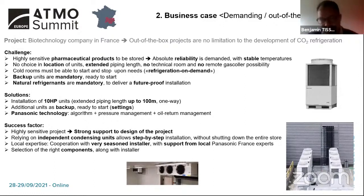No choice in terms of location of the units. Cold rooms must be able to start. I like the concept of refrigeration on demand. I like it as a switch on. I don't need a switch off. Meaning we have to find ways to manage pressure when units are stopped and also when ambient temperature is rising.